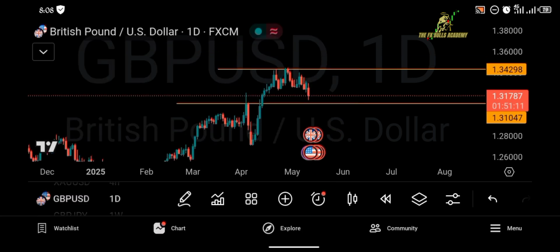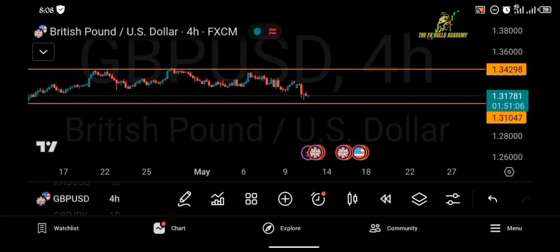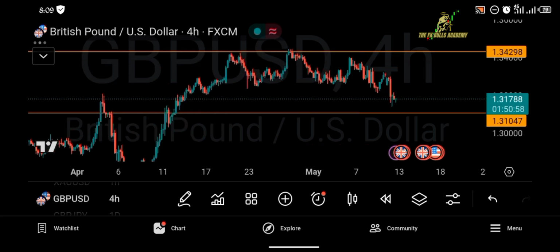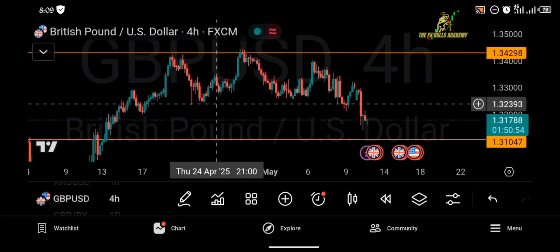So now let's go to the 4 hour time frame. I do my analysis from the daily time frame to the 4 hour time frame, then 1 hour, 15 minutes, 30 minutes for my entry zone. So now, as you can see, we've been ranging from this high to this low.